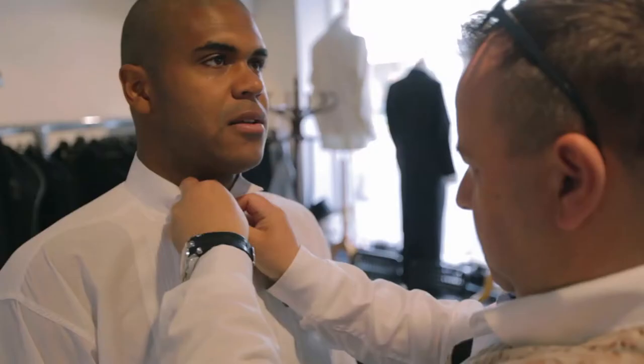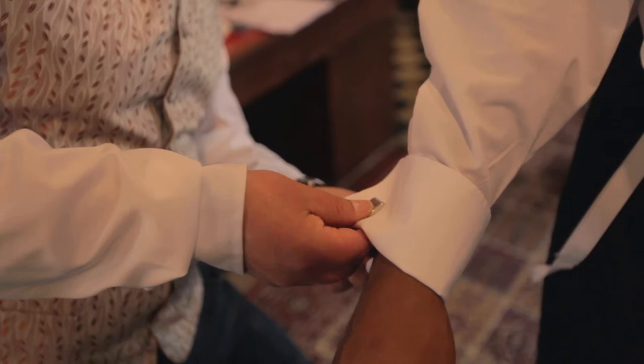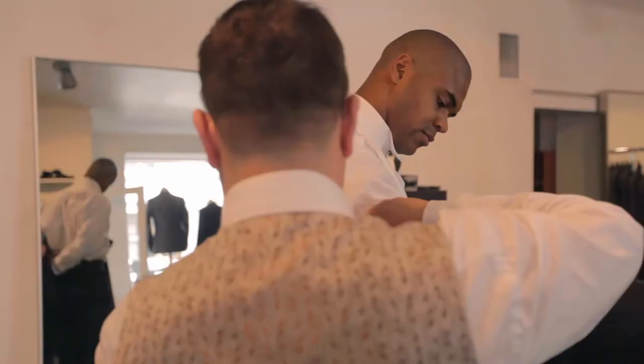Good. The shop owner was really fantastic. He helped us out a lot. We tried out different suits for Chike and found the right one, and everything that complemented it, like the accessories that he had. We ended up with the shirt that we used in the film.